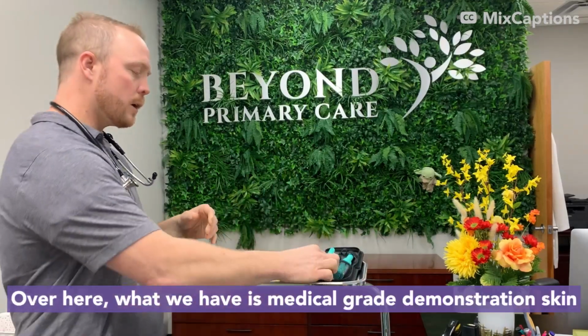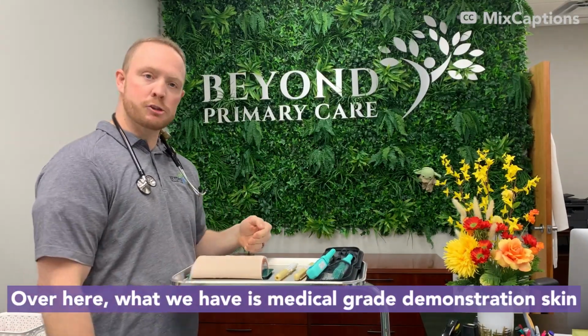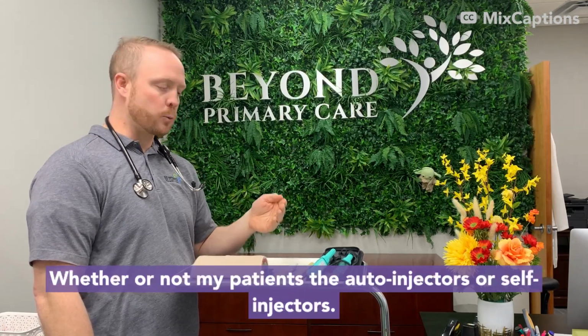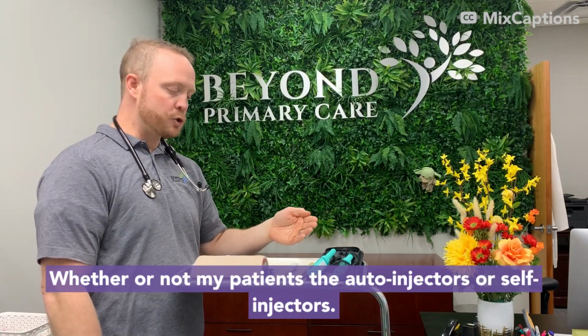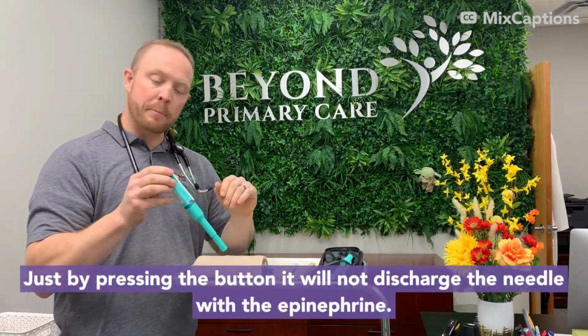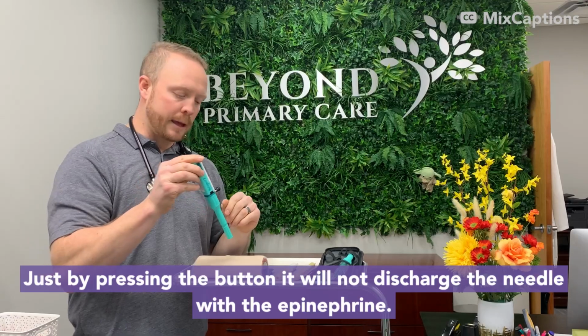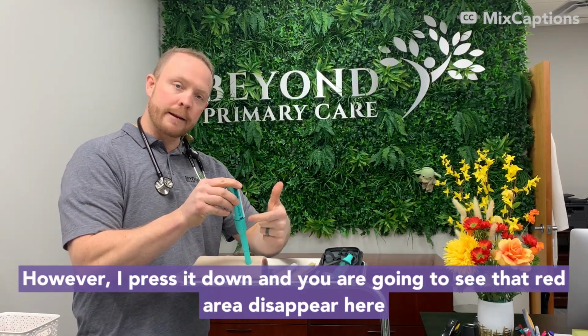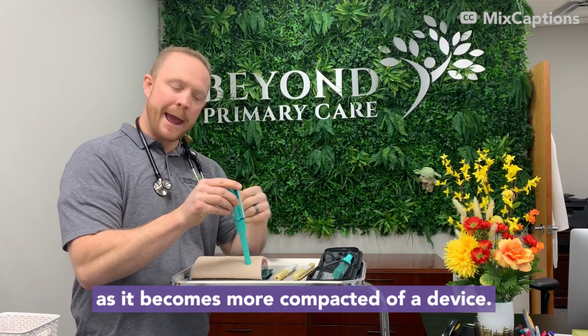So over here, what we have is some medical grade demonstration skin that I want to use to show everyone the ease of use of these 2 devices, whether or not my patients get the auto-injectors or the self-injectors. Here's an auto-injector. Again, just by pressing a button, it will not discharge a needle with the epinephrine. However, I press it down and you're going to see that red area disappear here as it becomes a more compact device.